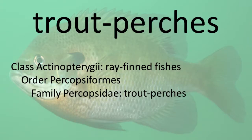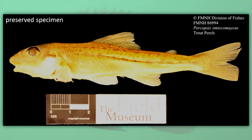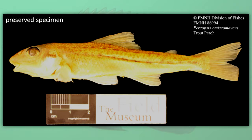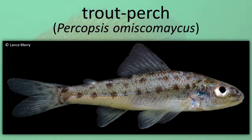Trout perches. Trout perches have a large head with no scales, two types of scales on the body, one large dorsal fin, an adipose fin, and spines in the dorsal, anal, and pelvic fins. They live in small streams and are very sensitive to pollution and sedimentation. Trout perch.